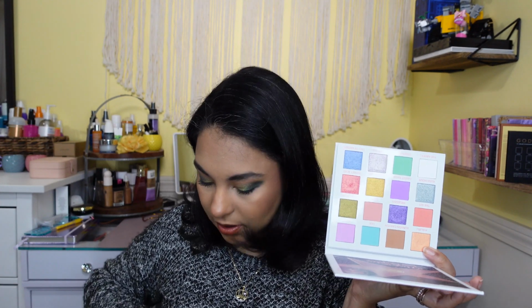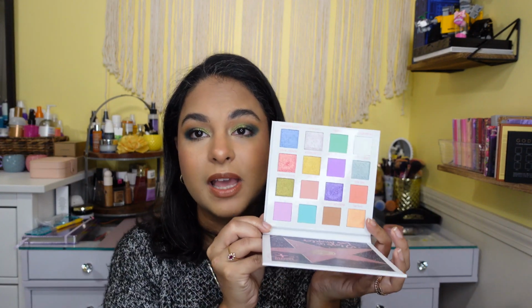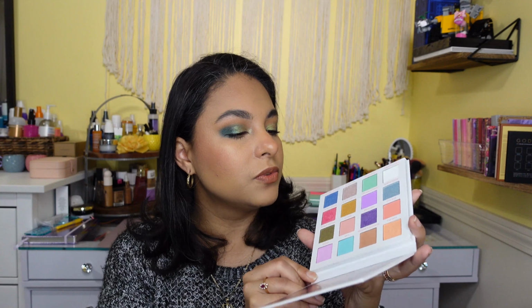because they're all really good. So this is the BH Cosmetics Los Angeles palette, and the reason why I was like this one and the last one are the same is because they're pretty much like the same color story. Let me hold them up next to each other. You know, they're very similar, and I would even say they're kind of similar to that LA Girl one. This one's really beautiful too.